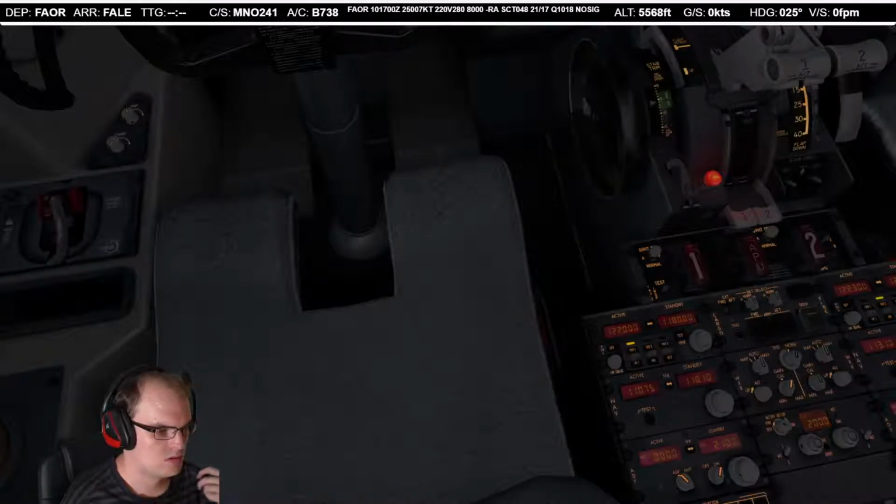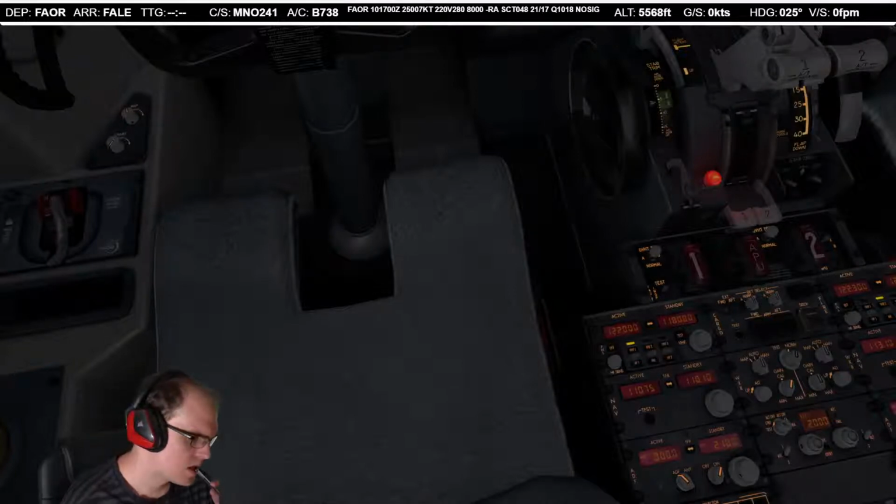Foxtrot Alpha Oscar Romeo airport information November 17. Weather wind 229 at 9, caution wind shear alert 8 miles southwest of Foxtrot Alpha Kilo Tango, visibility 9,000, sky condition scattered, light rain, temperature 17, QNH 1018, advise on initial contact you have information.